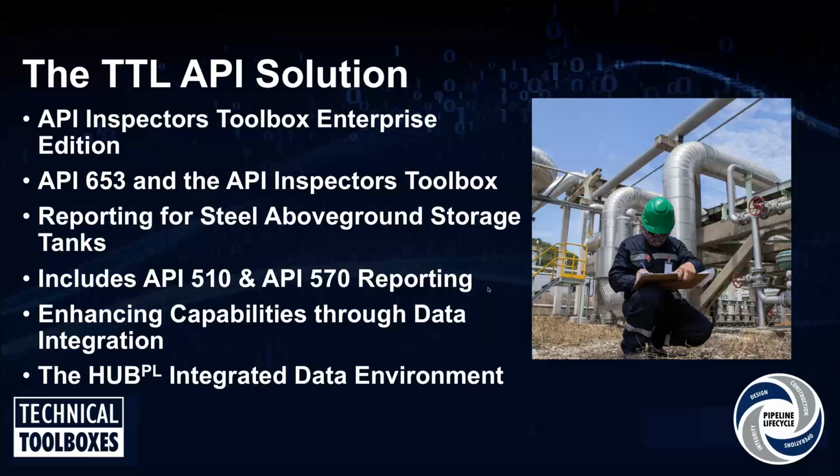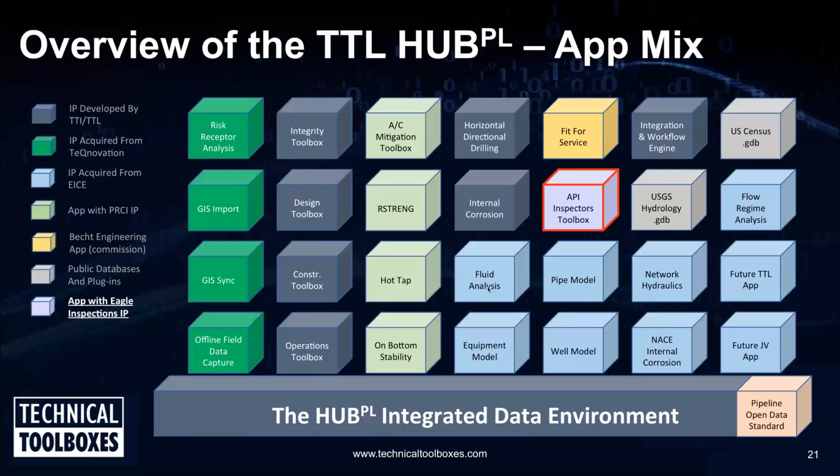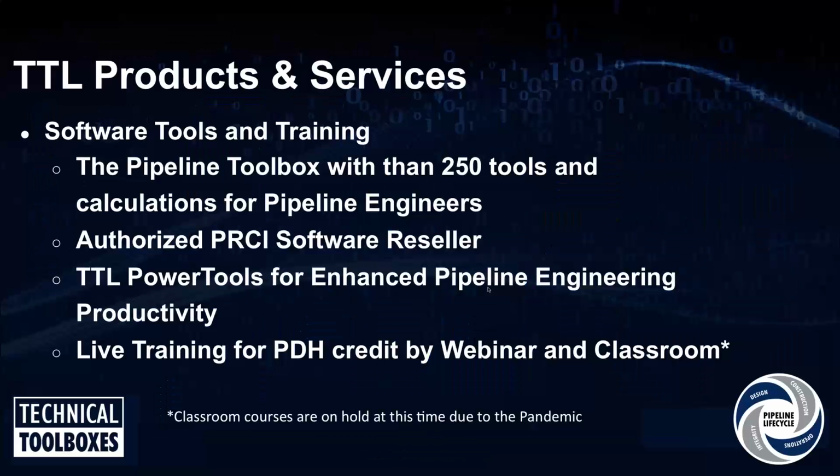If you would go to the next slide. So there's a lot in the hub. If you're an API inspector, you may be interested in only one or two boxes here, but if you've got other divisions, other people on the team, there's a lot available for engineers midstream and downstream.